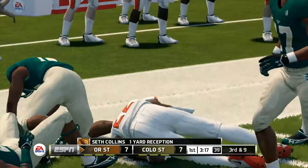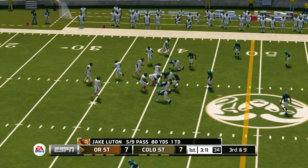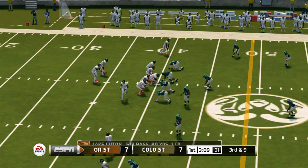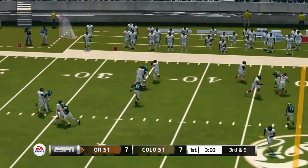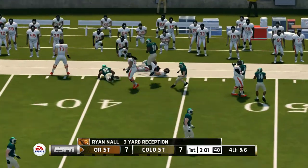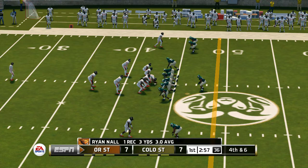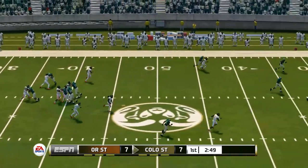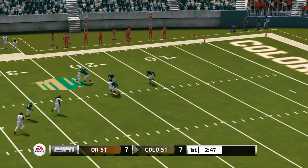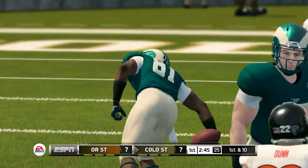Caught, and he's hit immediately. Delivers to the halfback on the screen. He's taken down at the 43-yard line. Good possession there for the defense. Fourth down. Johnson back to return it. He gets out to about the 25-yard line. Return for a gain of 9 yards.